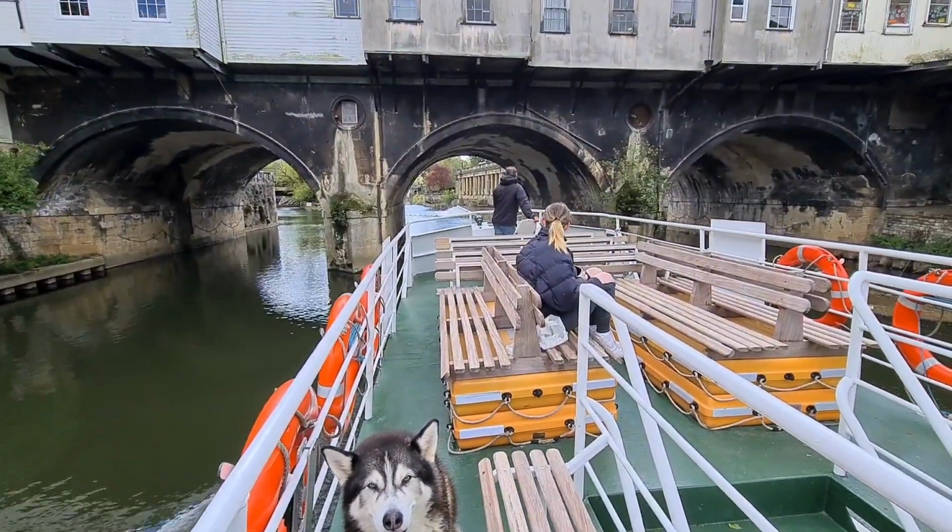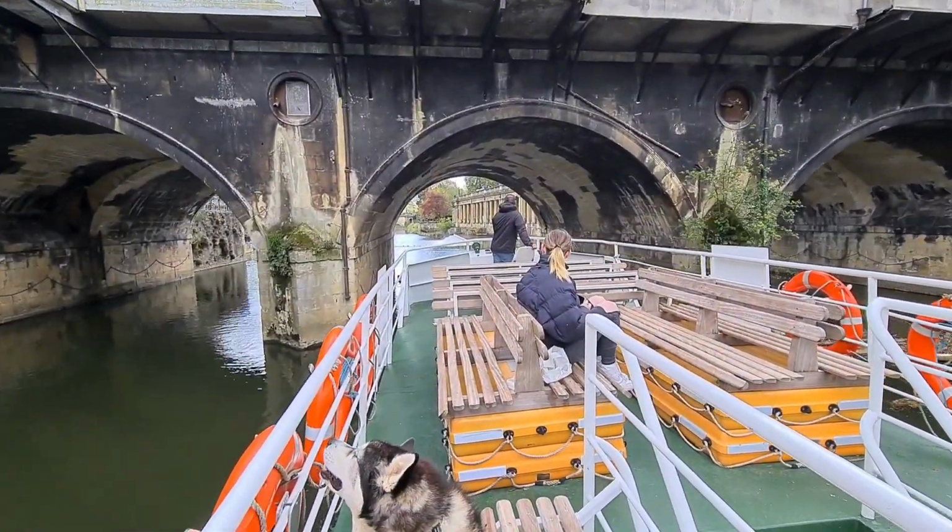Turn around and securely tied up alongside, and you can disembark at your leisure.